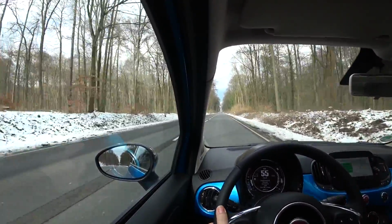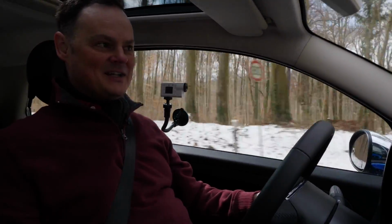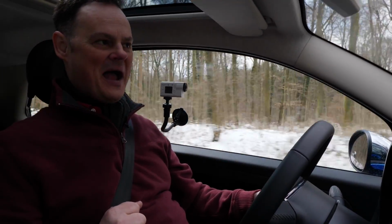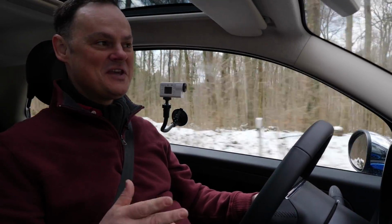Now I don't know how well the microphone picked up the noise of the engine, but you really can get a very good sense in any case when you put your foot down, the car will do it. It's not necessarily that happy about it, but it's a well-made engine and I'm sure that it has plenty of pep for years to come.